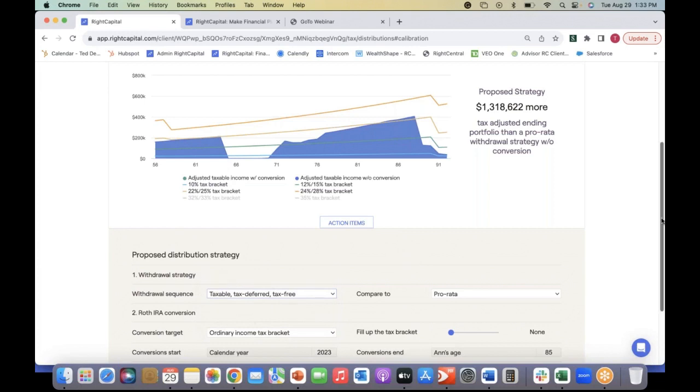Another key item, as we mentioned in there, is taxes. Taxes are obviously a big concern for folks throughout their lifetime, but particularly in retirement, right? Not just from a when do and what do I draw down from, are there other ways to have more tax advantaged or tax efficient distributions in retirement?